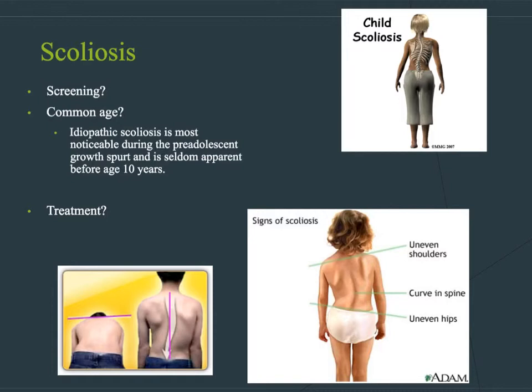Some kids will end up with a brace, and that just slows the progression of that curvature, but it does not cure it. Some kids will end up with a spinal fusion, and that will fuse it in that straight pattern. When we do spinal fusions, these kids aren't going to be able to flex or extend their back, so we're going to have to do log rolling with them. They're going to be very high risk for significant blood loss. We're going to have to do tons of neurovascular checks as well.